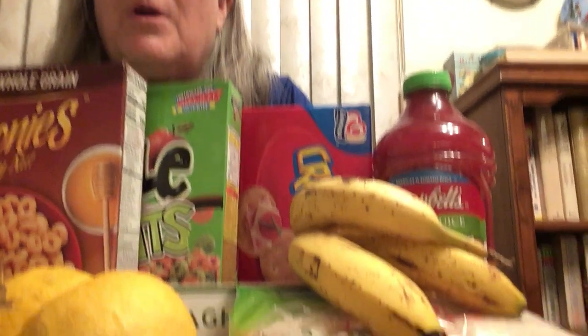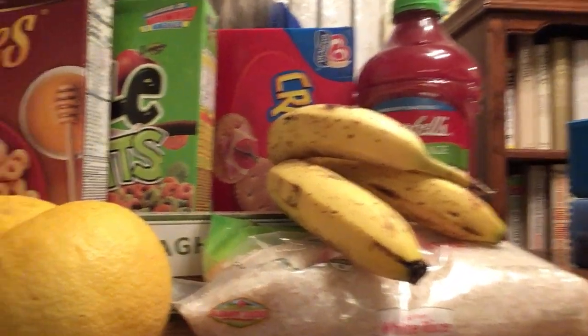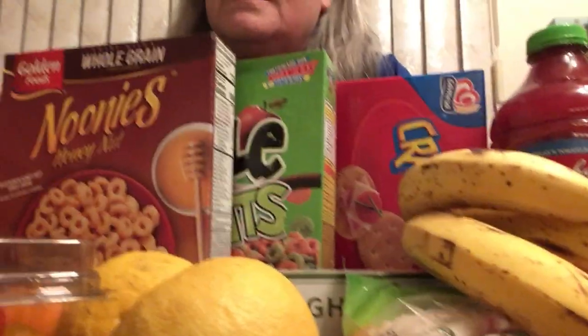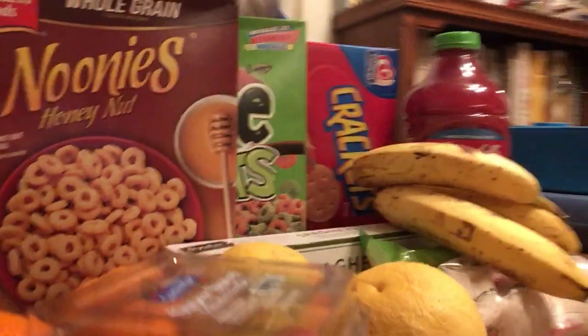Hello, I'd like to ask you a question today. Where does food come from? I have some pictures of, let me turn the camera here so you can see. There's rice and bananas, crackers, spaghetti, some cereal, tomatoes, grapefruit, and oranges right there. So, where does food come from?